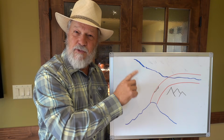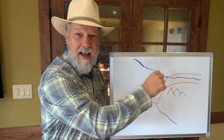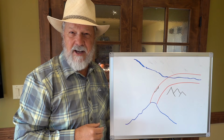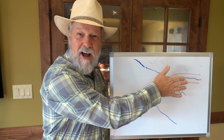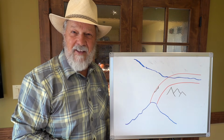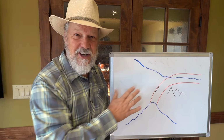And that explains what's happening at the Milk River. The Milk River in this section has a normal sized valley for that size of river. But it enters and goes down the ancient Missouri River Valley. It didn't carve this valley. The Missouri River did, and it continued on.